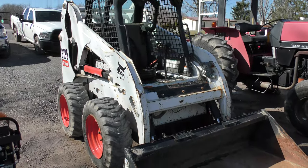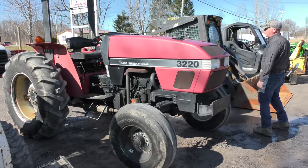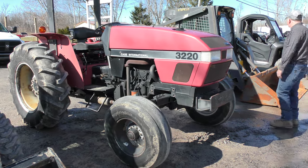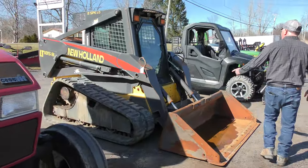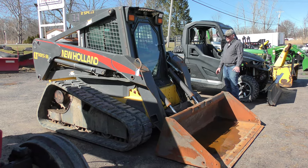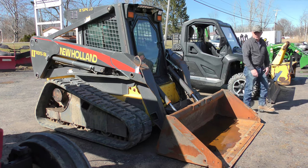Everything works on it. Got a nice Case International right here. This is your 3220. Nice, clean tractor. Runs great. Does everything it's got to do. Again, that's your Case International 3220. All right, got the New Holland right here. New Holland track right here. This is a 185B, really, really nice machine. Again, folks, all runs out, does everything it's got to do right there.